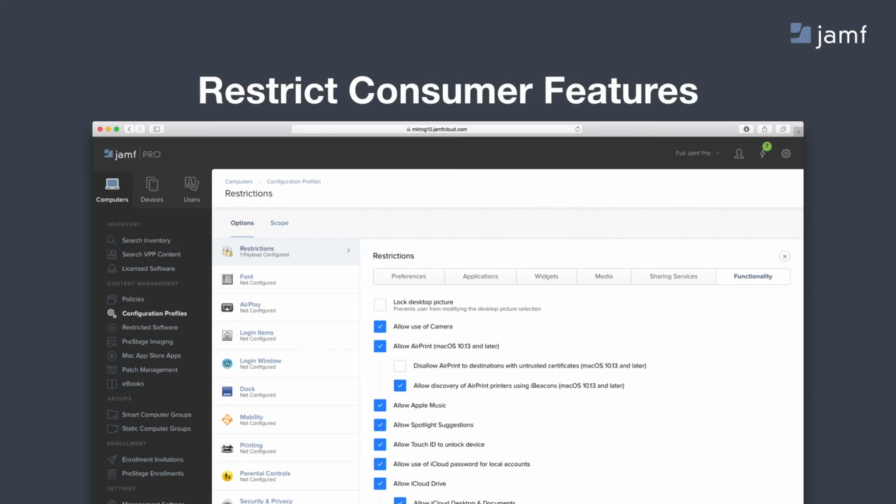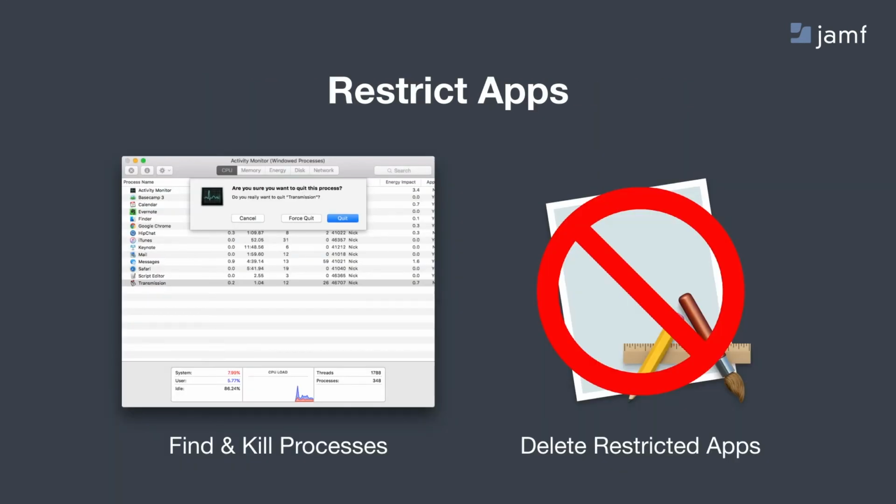You can also restrict consumer features like the camera, Apple Music, or even specific iCloud features such as iCloud Drive. And then you can also restrict specific apps. So if someone tried to hypothetically install an app or software that they shouldn't have, it'll find and kill the process. Something that I've seen done in the past, maybe there's software that you're using that isn't compatible at the moment. This will allow you to basically save your end users from themselves, where they might be saying, "Ooh, I'm so excited for this," but it may not be compatible with the software you're using. So if they accidentally go to try to upgrade and the timing just isn't right, you can prevent that and it'll terminate the process.